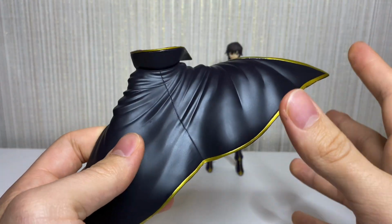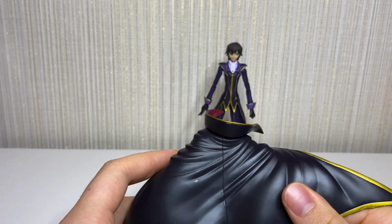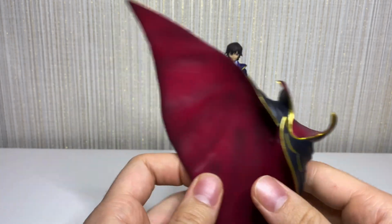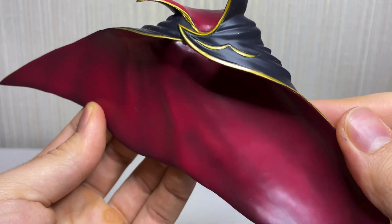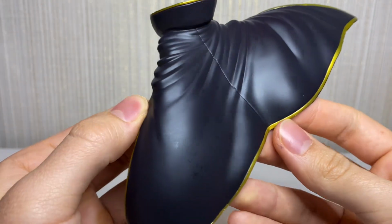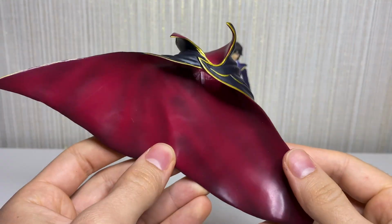It doesn't feel cheap like the Black Swordsman figure from Figma. It had a cape, and it had a horrible cape. I would really rather have such a version of a cape than the one it came with. So the textures, again, the paint apps, S.H.Figuarts has done a great job at capturing the essence of the cape, if I can say so.